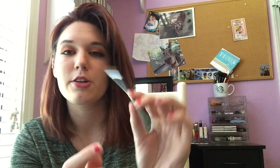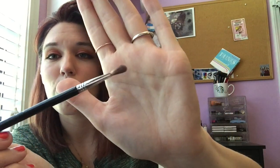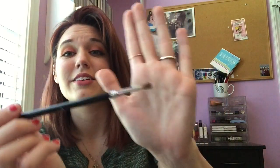Anyway, the Sigma E36 brush, we're going to show you every end of this guy because it's my favorite, and it is just a wonderful blending brush. It's so easy to use, it's soft, it frays just enough. Obviously, it doesn't come in this color. That nice cream color around the base is what the color of the brush originally is, but I use it so much and I haven't washed it yet because I've been using it so often. So it's still got color in it, but I love it so much.